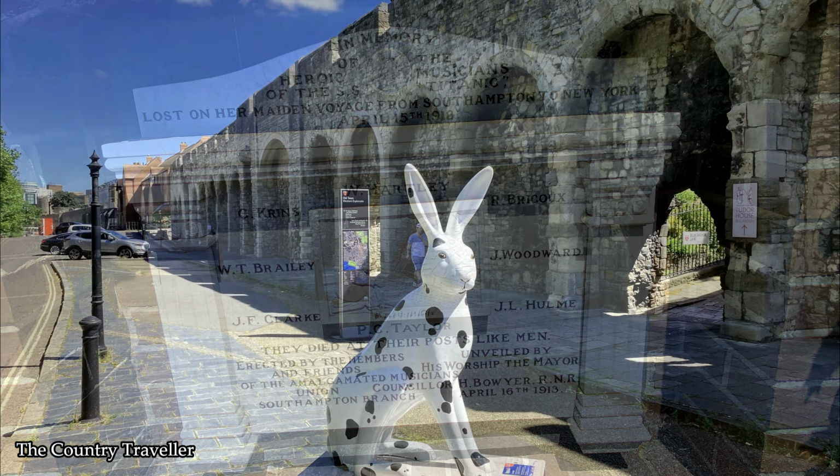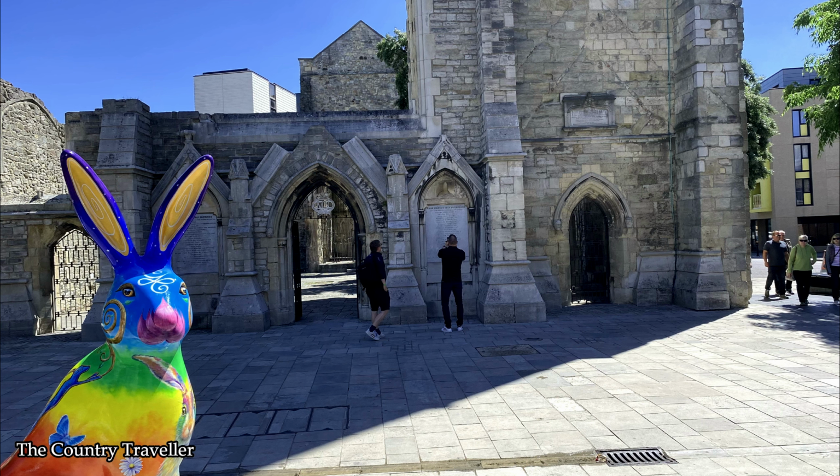And that brings us to the end of our walk through historic Southampton, following the Hares of Hampshire art trail. I hope you've enjoyed it.